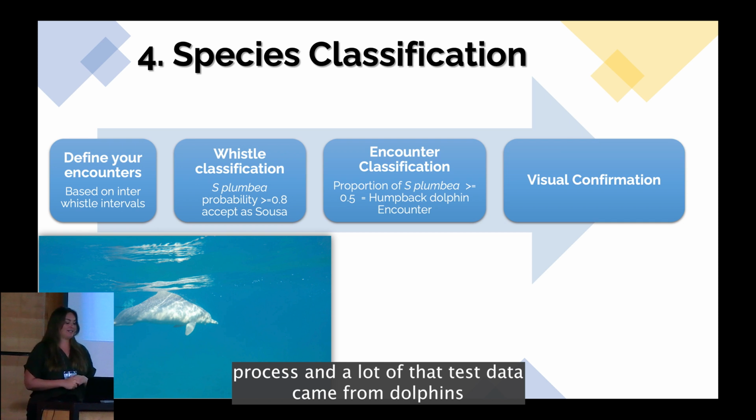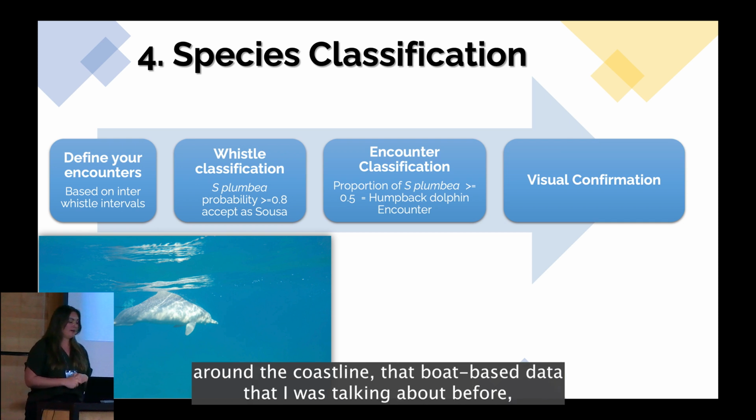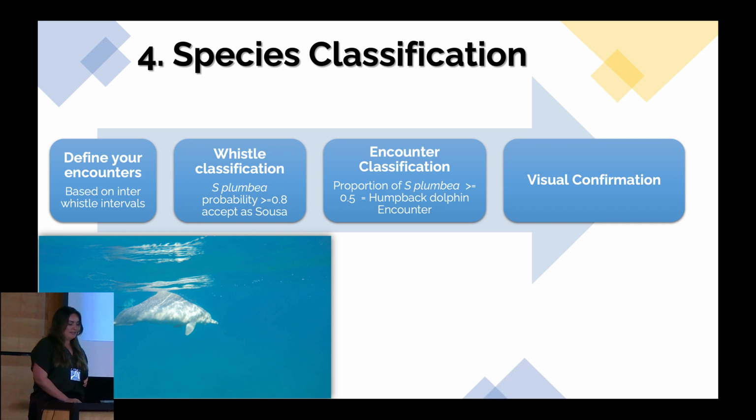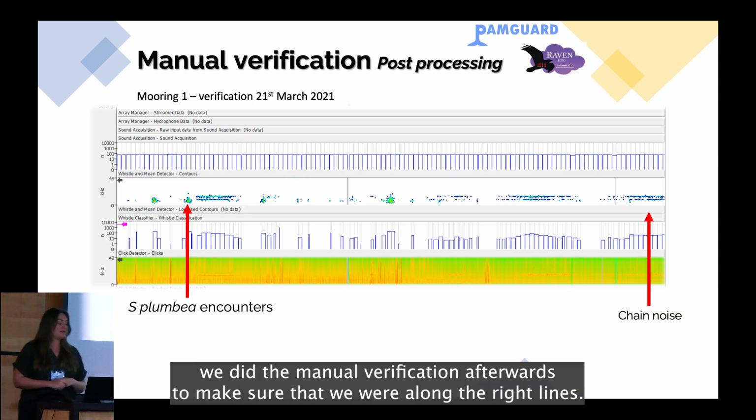And a lot of that test data came from dolphins around the coastline, that boat-based data that I was talking about before, including some things in Mozambique, which is the video there you can see. And this is what it looked like. We did a bit of manual verification afterwards to make sure that we were along the right lines.